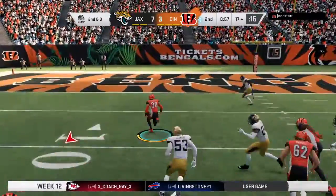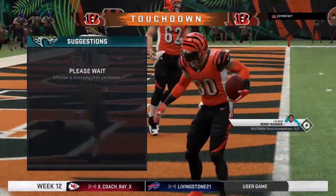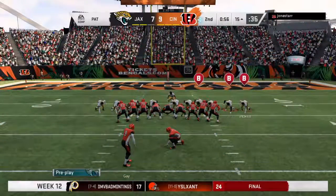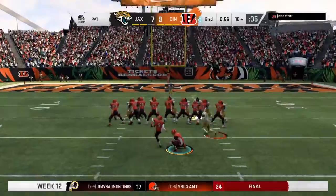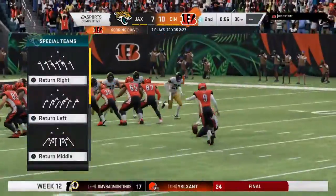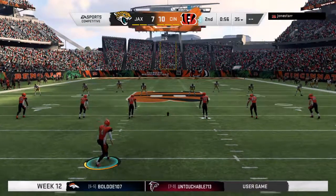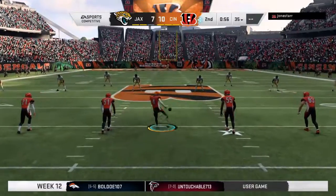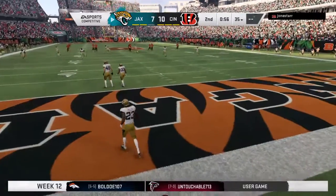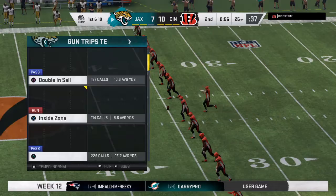Now a carry for Lindsey. And he will take it on in for a Bengals touchdown. Philip Lindsey, touchdown number 18 on the year. And the Bengals are going to jump back in front. Extra point by Gay is up and good. And the lead is now 10-7. The kickoff unit is out on the field, and they will send this one away. And that'll carry over the back line of the end zone for a touchback.